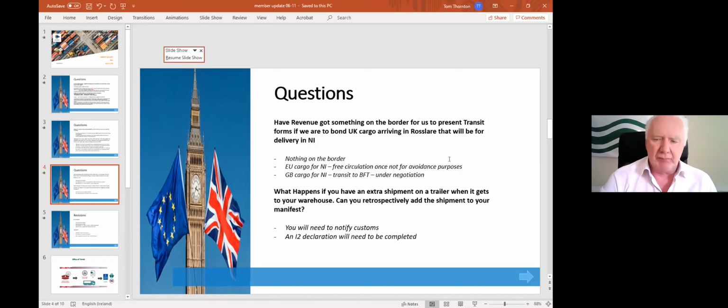But if your clients don't have that status, if you're bringing in groupage, you would have to go to Belfast first to get the transit discharged and then allow the goods to move. But that is under negotiation. The Northern Ireland Protocol is still not finalised, but there will be nothing on the border. We're assured that there will be nothing on the border. So we just have to see how that pans out over a little bit of time.